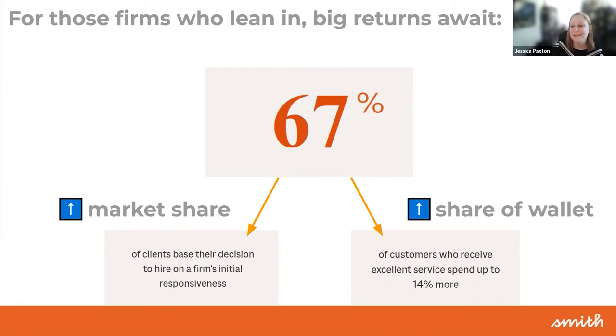The other interesting stat here: two-thirds of customers who receive excellent service spend up to 14% more. If they like your service, they will spend more money with you. They will also refer other clients to you. And referral clients are way easier to get than clients from your Google search or your Facebook ads or your billboard ads or something like that.